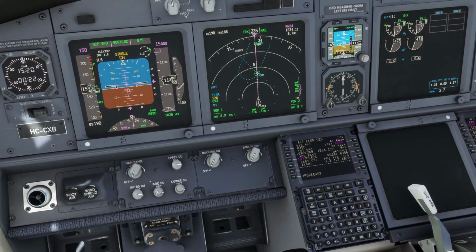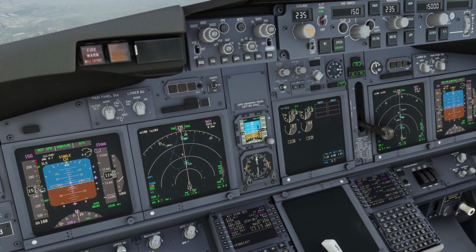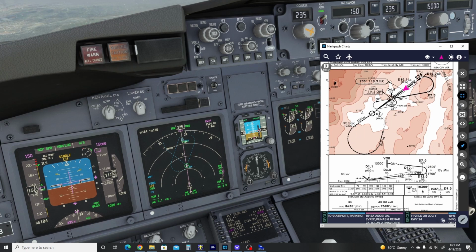That's interesting. That's not supposed to sound. Okay, anyway, we are descending. Good. Perfect. Let's check the chart here. Perfect.